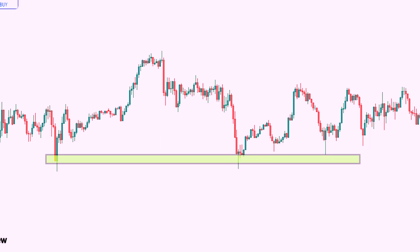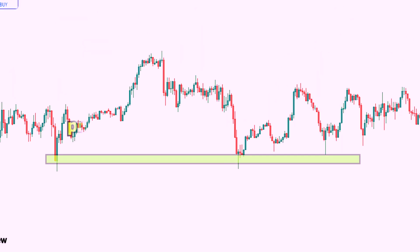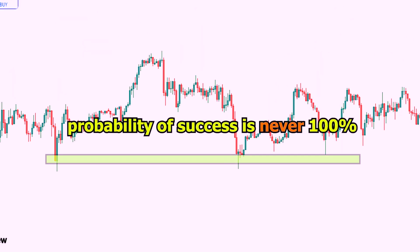Since you're both on a strong level and have seen the pin bar and confirmation together, the probability of success in this setup is high, and you can enter more confidently. But always keep in mind that the probability of success is never 100%.